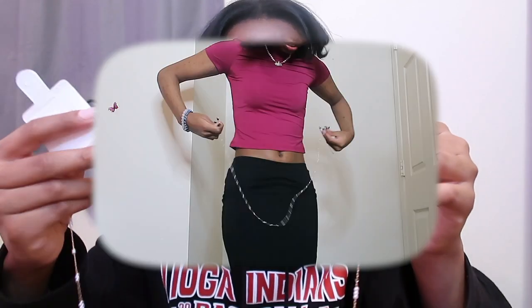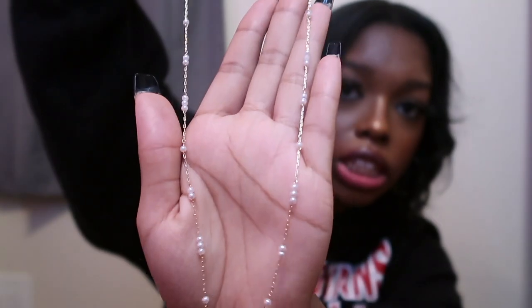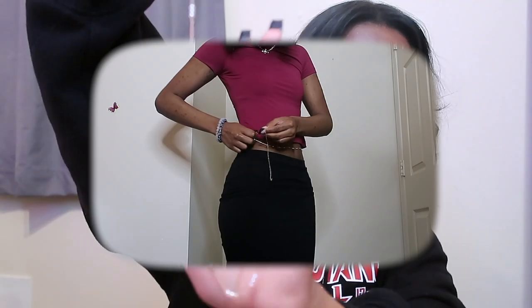I love how many different sizings you can go to make it fit around your waist. Here's a close-up of it. It's so pretty and it hangs really well. I love it. You can go for a loose fit, a tight fit. Yeah, I just really like this.